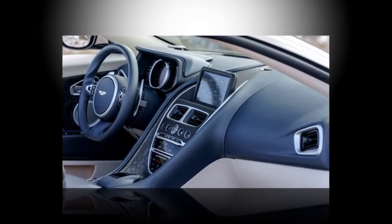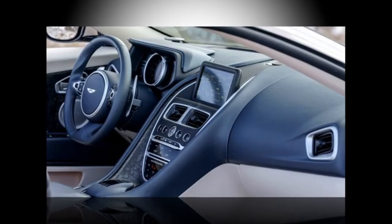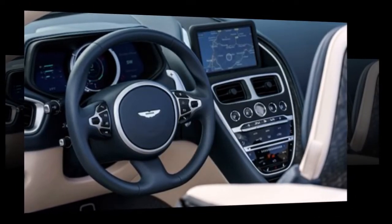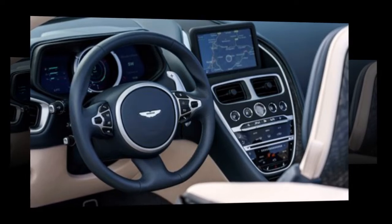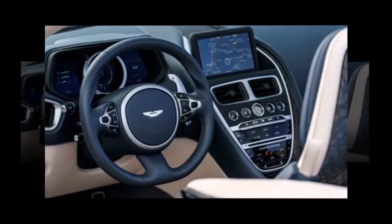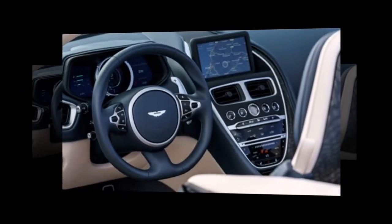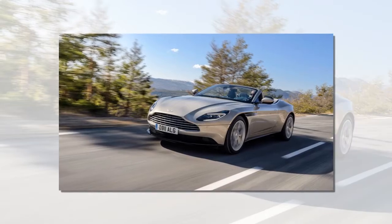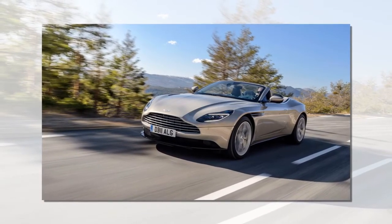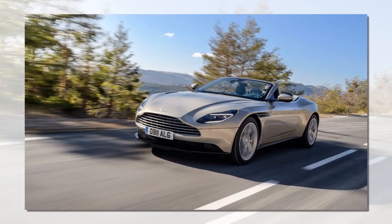There are always compromises when car makers turn a coupe into a convertible. To compensate for losing the stiffness of a metal roof, the DB11 Volante features underbody bracing, which adds 110 kilograms to its curb weight. That adds up to a portly 1,870 kilograms all in, despite the bonded aluminum architecture.